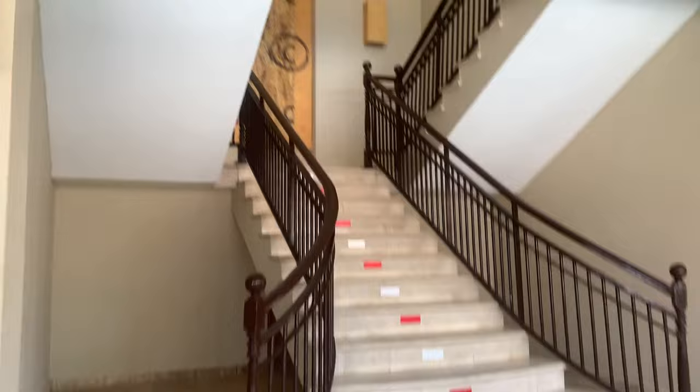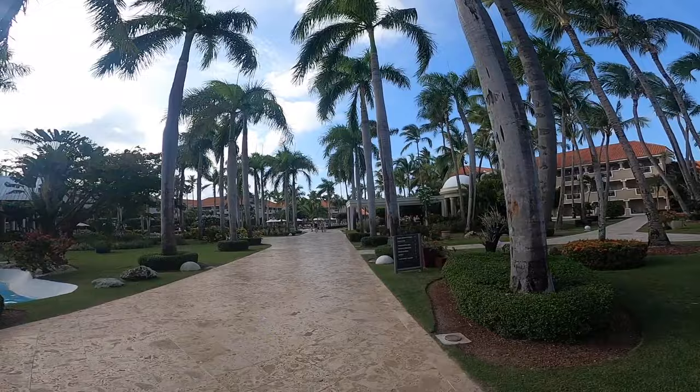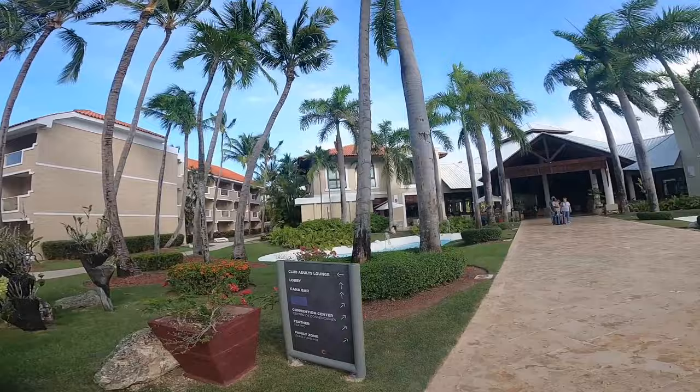Now let me just show you a bit around the resort. It's very beautiful. I was just in awe the whole time there. Everything was just so lovely. A true paradise.